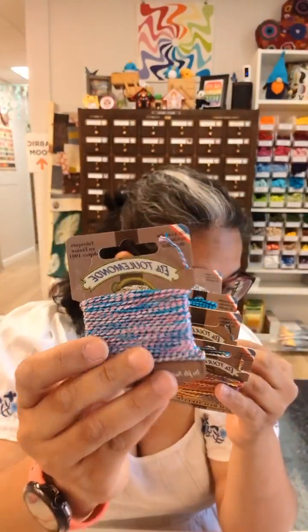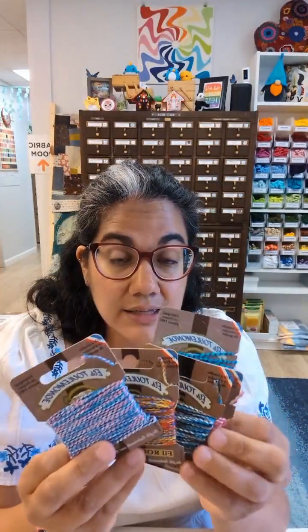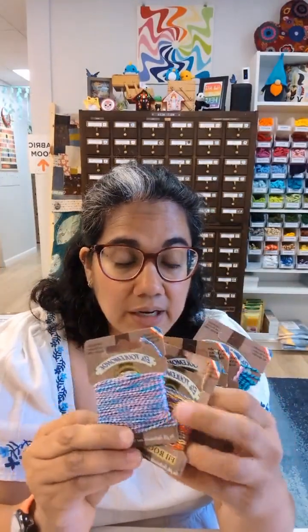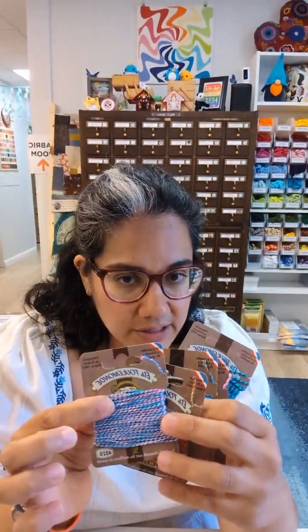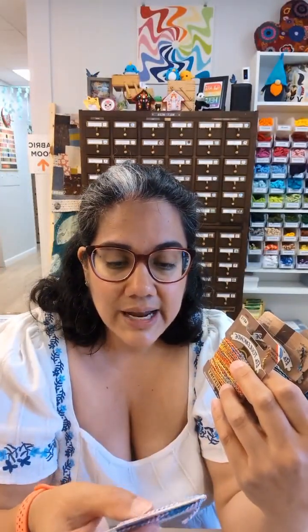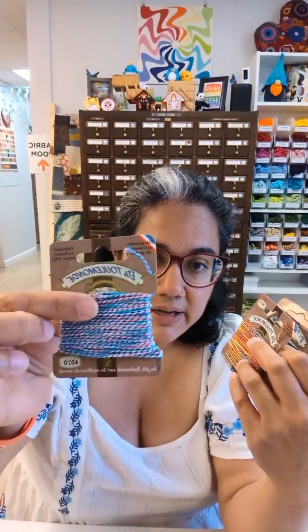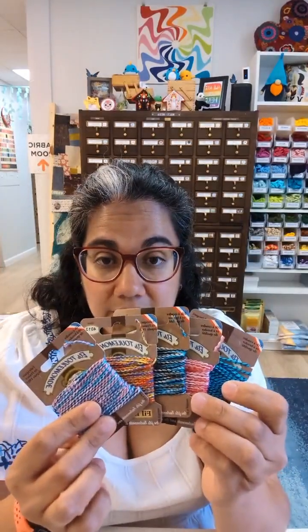Dralon, D-R-A-L-O-N, is a synthetic polyacrylic fiber that is very, very soft. It's very strong, and they say it has the appearance of wool. I can kind of see that, it has a little bit of the fuzzy fluffiness of wool. So I'm going to experiment, play around with this.